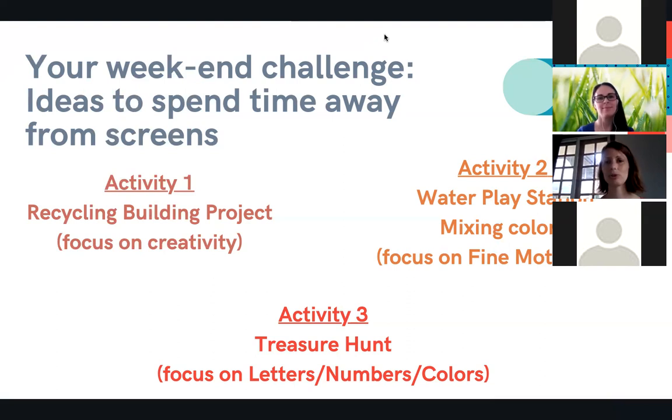You put in water and allow your child just to mix, to transfer, and to come up with ideas of what to do with this water transferring. It can really occupy, especially toddlers, for a long period of time. You will be surprised how your toddler will engage with that. And it's a great way to foster fine motor skills.